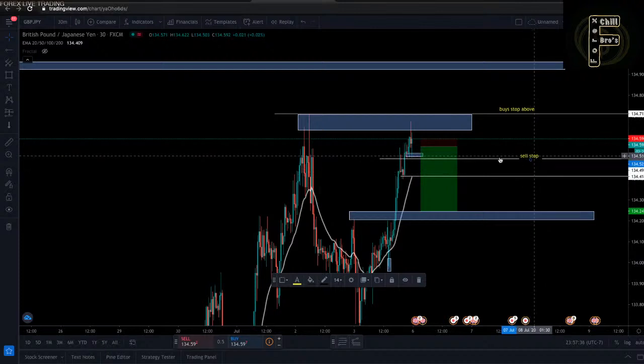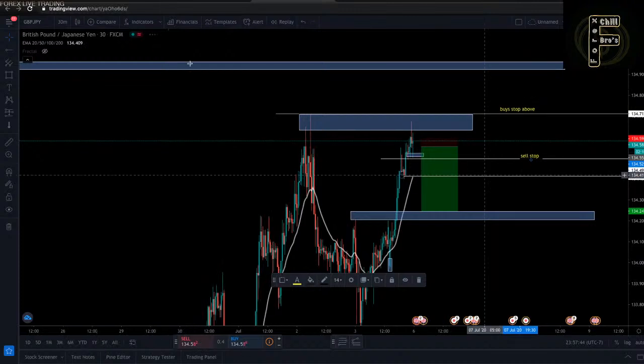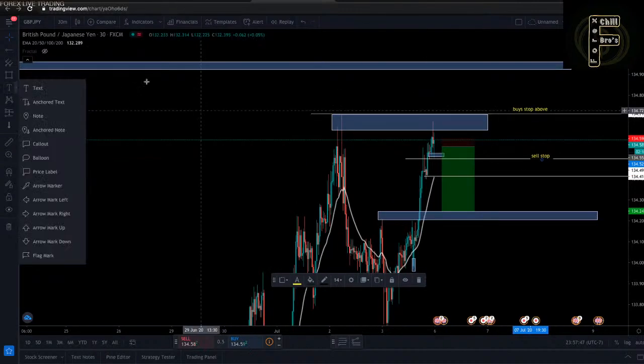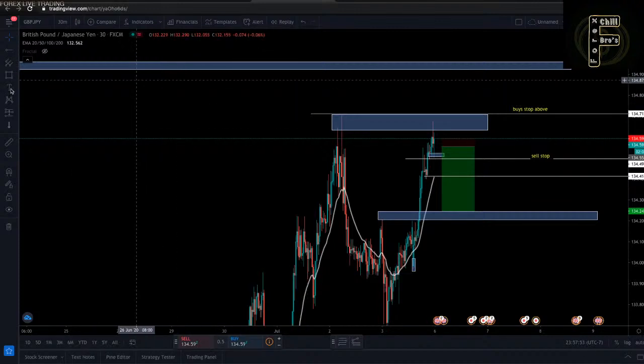Sell stop below this level, this candle, the previous week, and buy stop above this level. So let's see how the London push actually happened. We just lost one trade, that's -5 pips. Like I said, Monday is usually crappy. The traders are just being indecisive. So let's see.